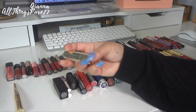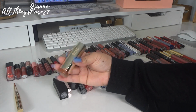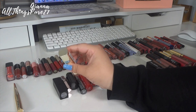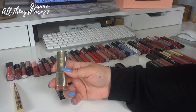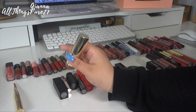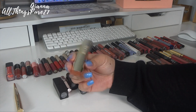Then I have here this one from Milani. This one is Bahama Beige, and Milani has these lipsticks in a matte formula and then in a cream formula. This is a cream one. I recently, literally 2 days ago, gave the matte one that I had from these, because I did makeup on someone and I used that lipstick and it looked so good on her that I just gave it to her. But I love these, they're so good, so I am keeping this one.